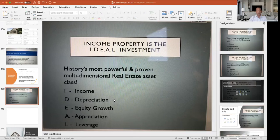Depreciation is a paper write-off. You can reduce your ordinary income subject to taxation. So we're not going to get into that, right? Every year you can depreciate each of your properties through this depreciation tax benefit. And of course, there are other different types of tax deductions. We're not going to get into that.